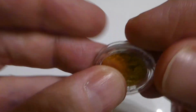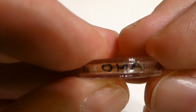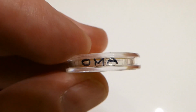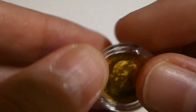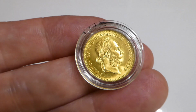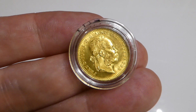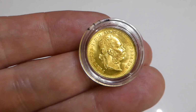There is something written on this capsule. You can see it here. There is written "Oma", which is the German word for granny, grandmother. This coin was a present of my grandmother. It was a Christmas present. And you need to understand my grandmother's life to know the meaning of this coin.